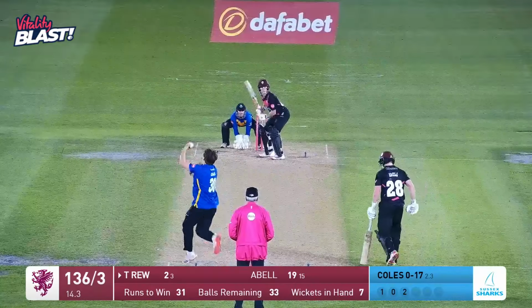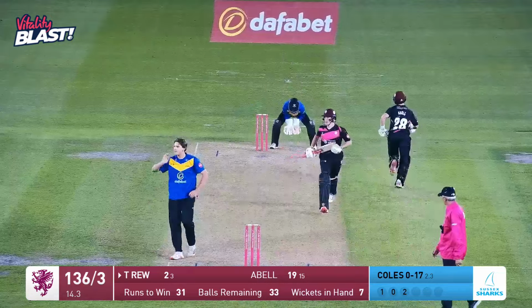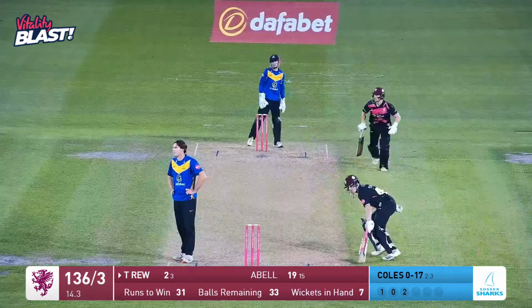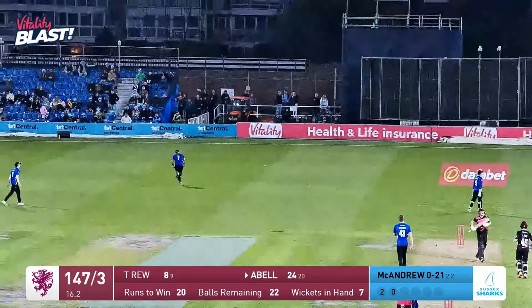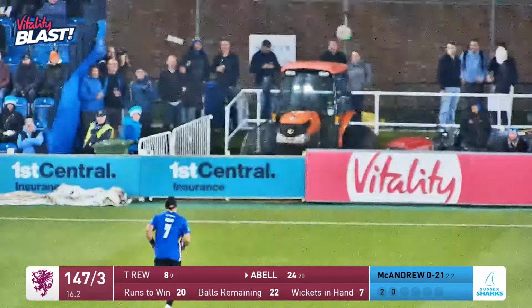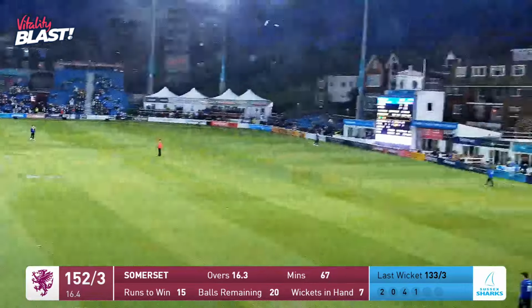Coles bowls, he makes room for himself, drives this away through the offside. Lovely shot from the youngster. That's 4 runs. McAndrew in and bowls. Abel edges this down to third man for 4. Width from McAndrew. He's in and bowls. And oh my goodness me, that's a huge hit.